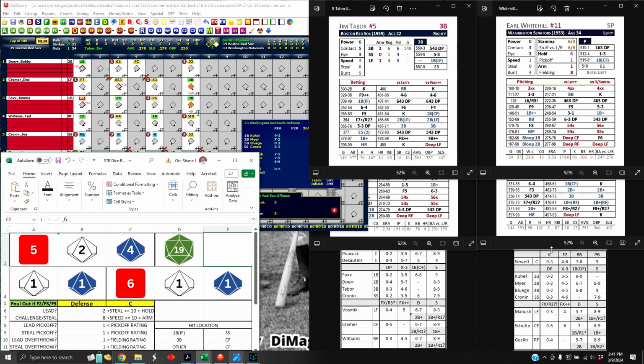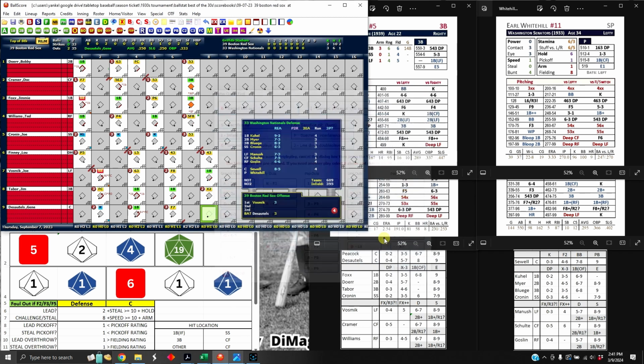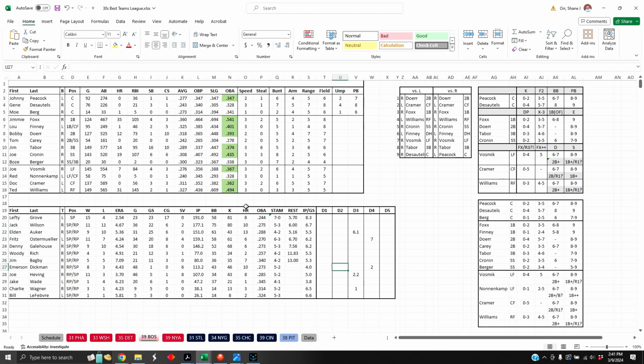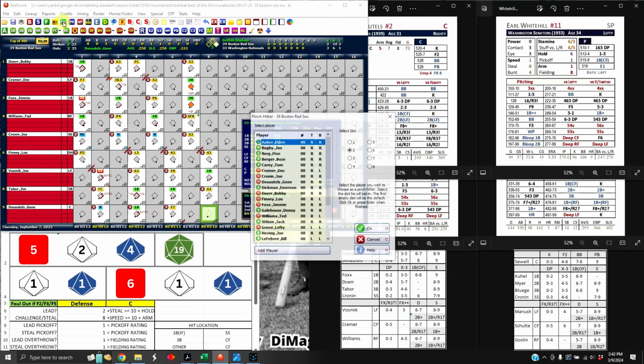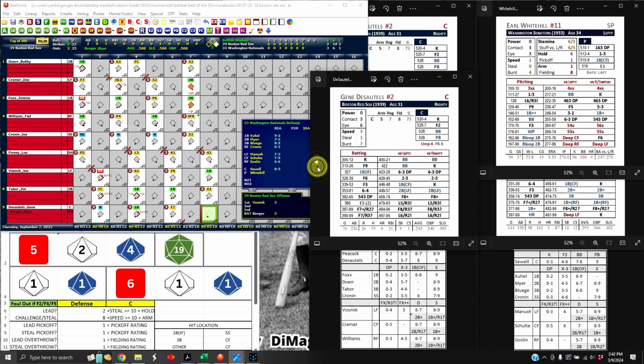524. And that is going to be a foul out to the catcher. Tabor pops that one back behind home plate. And Sewell underneath that one. DeSottles is 1 for 3 today. They may pinch hit here for him. They probably will. I think they are going to pinch hit for him. Bose Berger is on the bench. And so Berger will pinch hit for DeSottles here. Berger did only have 30 at-bats that year, but he hit 300.